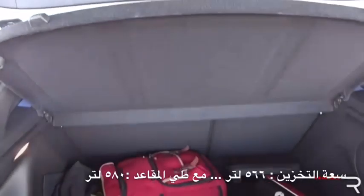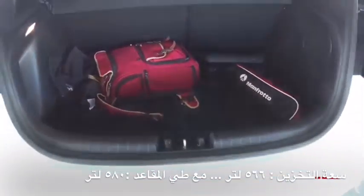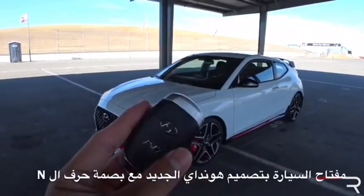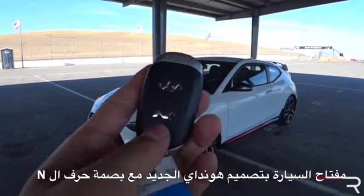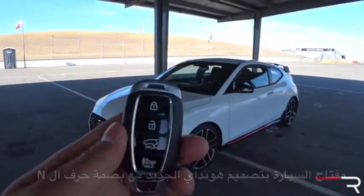pretty good. Hyundai says this measures around 20 cubic feet of space with the seats up. If you fold them down, you should expand it out to a little over 30 cubic feet of space. Out, of course, is the key fob. Hyundai actually says this intelligent access key with push button start is standard equipment. You can see there's an actual N badge to remind yourself that you did buy the high performance version.